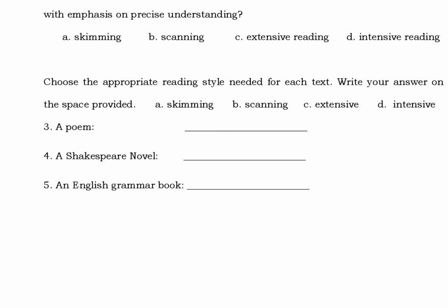Choose the appropriate reading style needed for each text. Write your answer on the space provided. A. Skimming. B. Scanning. C. Extensive. D. Intensive. For number 3, a poem. What is your answer? Number 4, a Shakespeare novel. What is your answer? And lastly, for number 5, an English grammar book. What is your answer?